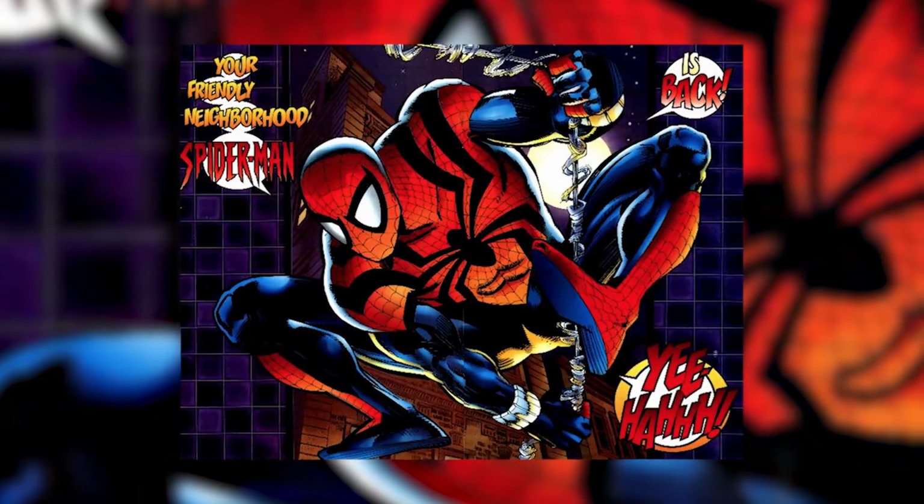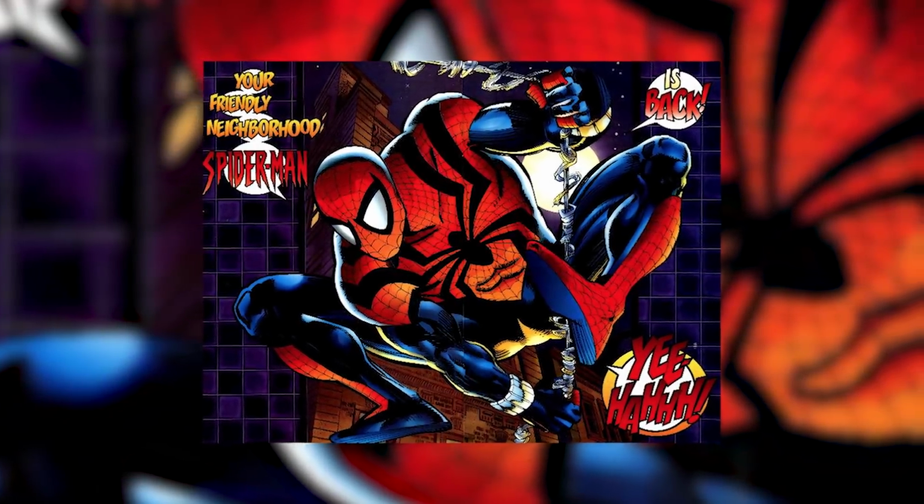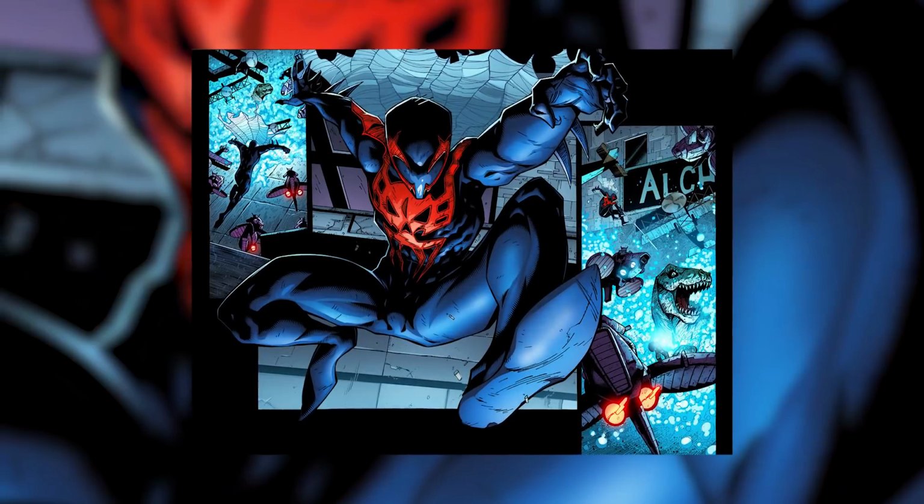I actually really like his costume and always have, and I'm not really sure why, it just looks really cool to me. Reilly later replaced Peter Parker for a time as Spider-Man, wearing a costume that was a fresh take on the classic red and blue Spider-Man suit. Keeping this train of Spider-Man moving, we have a favorite of mine, Spider-Man 2099.